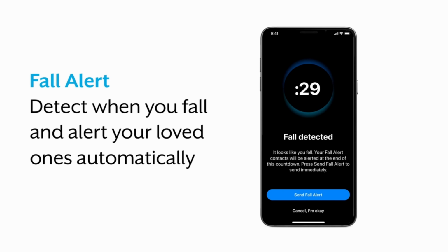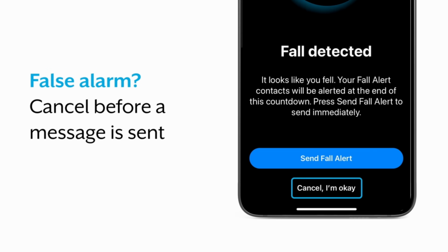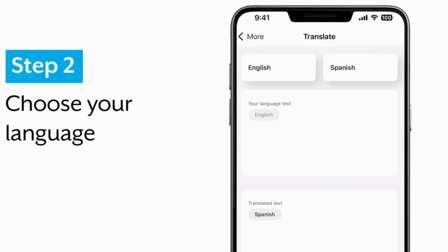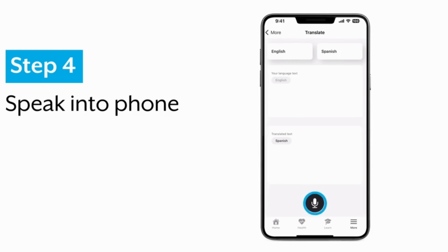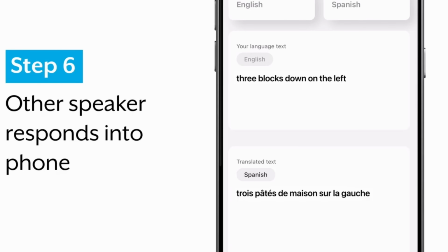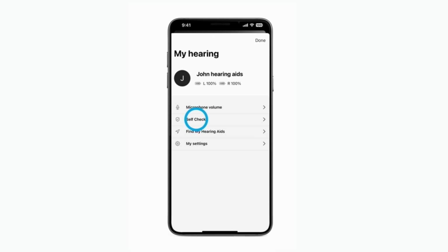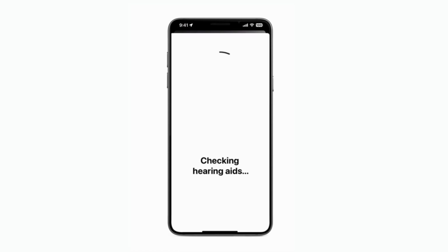And after you upload an emergency contact into the app, it can send alerts to this contact if a fall is suspected. The app also has real-time translation that's been expanded to 71 languages that will pick up the speech of a different language and translate it into the language of your choice, delivering it right into your ears. Just keep in mind that this feature is a one-way street, so your message back to them will not be delivered in their language. The app also has a self-test to identify any problems with your hearing aids that may be addressed by yourself or your hearing care professional, and comes standard with TeleHear remote care for virtual visits.